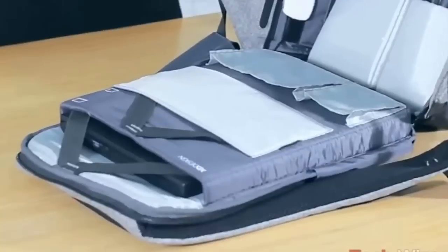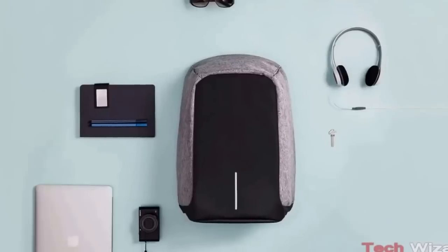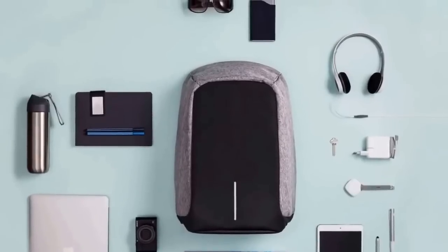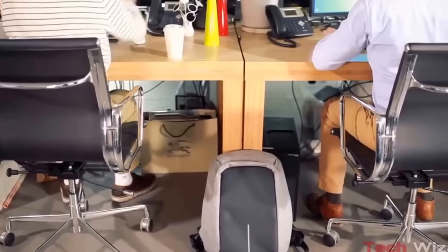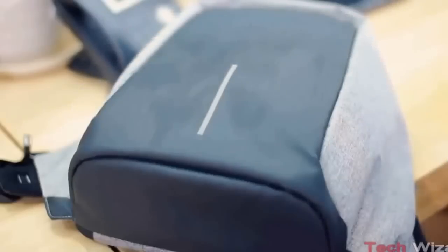Impressive! Thanks to the multi-divider structure, this small bag has ample storage on the inside and so organized. Isn't that cool? To help you combat the uncertainties, this bag is also spill and stain resistant. Your bag will look brand new. Just wipe it with a cloth.